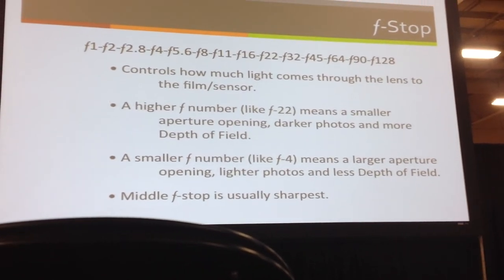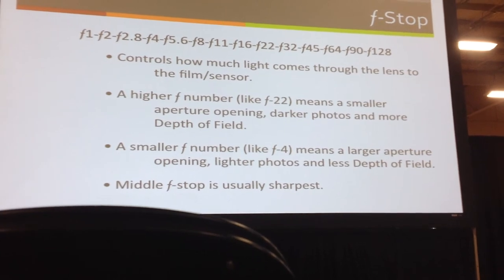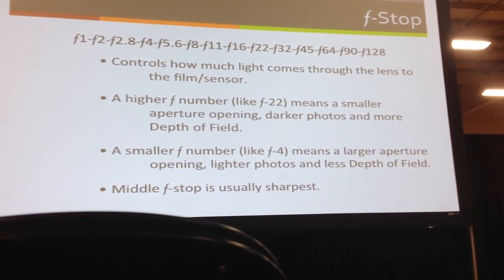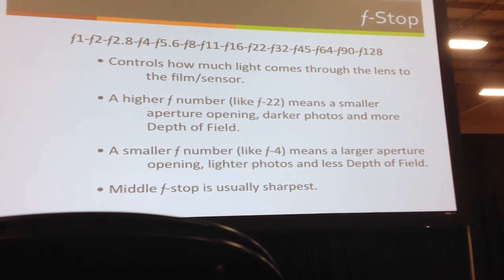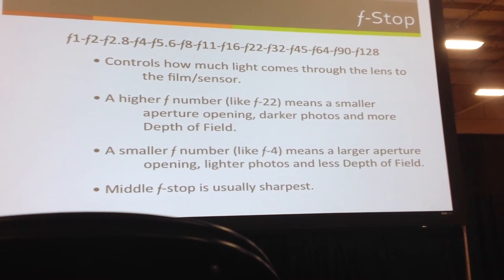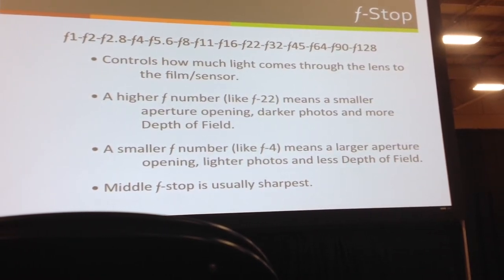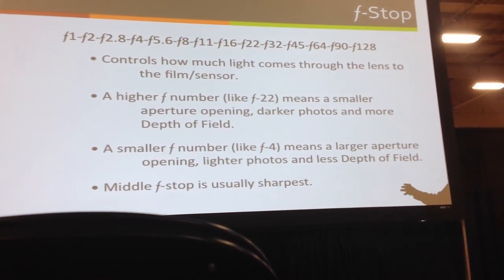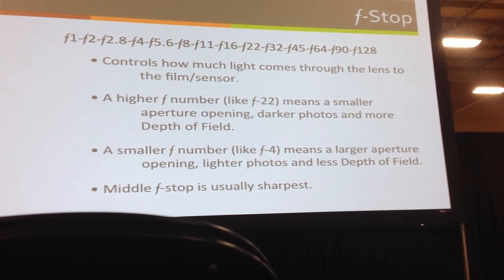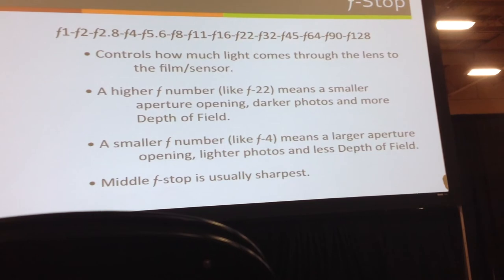Okay, so a higher F number, like F22, means a smaller opening, but it means more depth of field, more space of how much is in focus on your photo. A smaller f-stop, like F4, lets in more light, but it decreases the depth of field. You get a much narrower depth of field. So if you have three or four rows of people in your booth, and one row's in focus and the other one's out of focus, that's because your f-stop's not high enough, it's not getting enough depth of field.